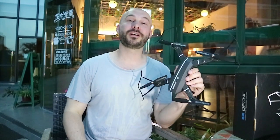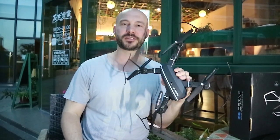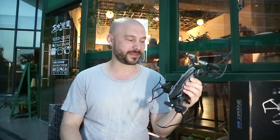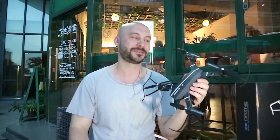So we're here in Huaqiangbei, and I wanted to buy a drone, and one of the cheapest drones that I could find. So I found one for 300 yuan, and this one, it does work. The camera quality is really bad, and the range is also really bad. I think the quality is too bad, but it was a fun test to try it out.